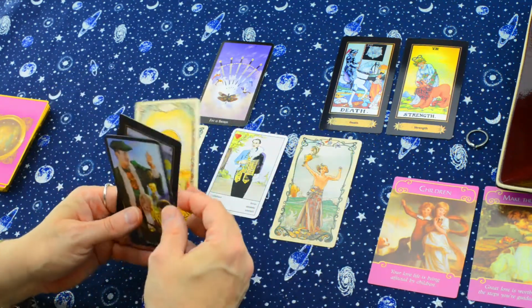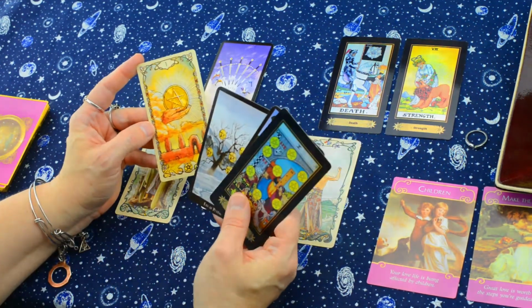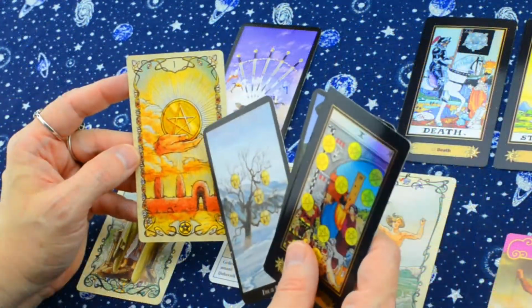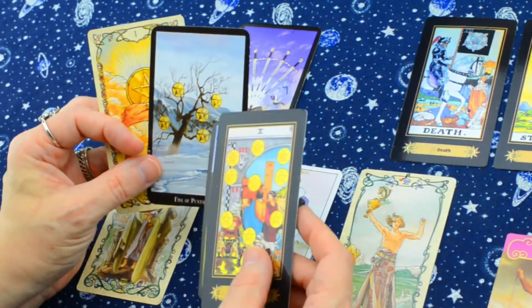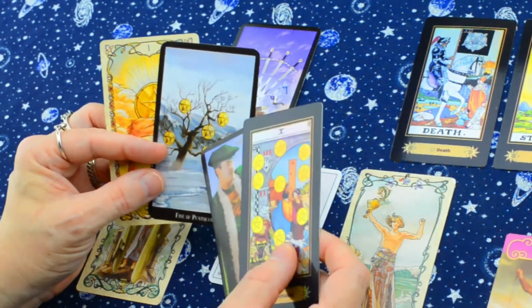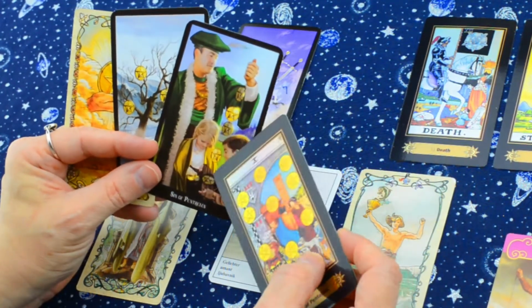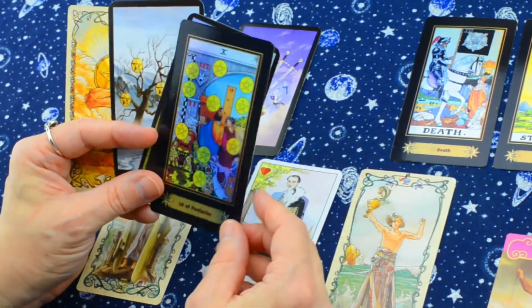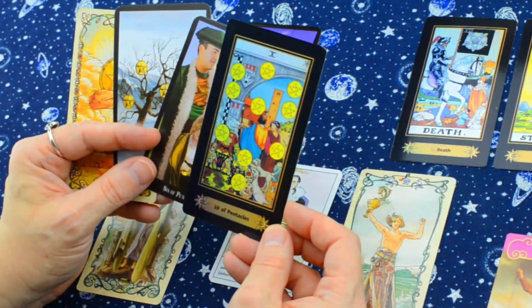And with the different energies we've got going on here, we have the 1, which is always the start, the new beginning. It's a very nice card in a lot of ways. But then we have the 5, which is a feeling of lack or not having enough. And then we have the 6, where he's being generous and giving some out. And then we have the 10, which is the pinnacle of having everything that you need.